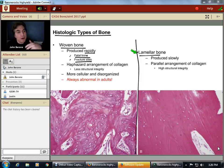Okay, so it gets remodeled, replaced, and reformed as lamellar. But woven, we'll see it in fetal tissue and fractures. Now, why isn't it so good? Because if you lay it down quickly, you're just throwing the collagen down as fast as you can. It's not arranged for strength. You didn't line it up.